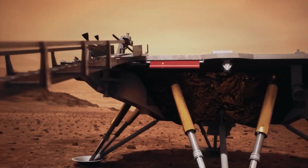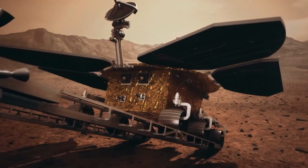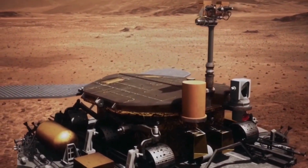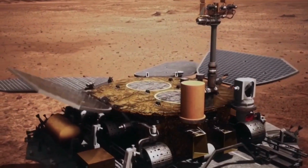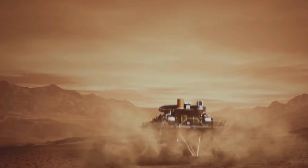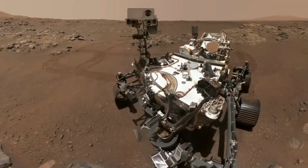A Chinese rover just found something on Mars that no one can explain. In 2021, China's Zhurong rover did something no nation has ever done. Landed on Mars on the very first try with no backup plan. But that was just the beginning.